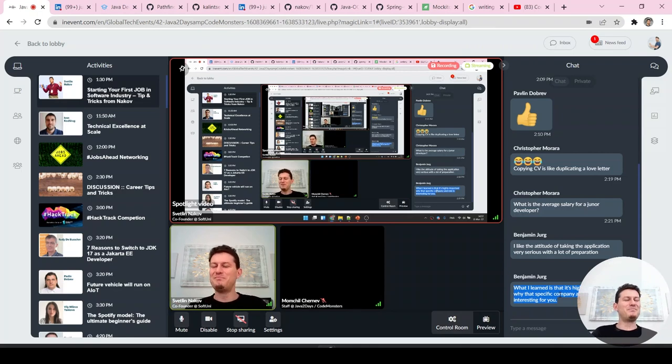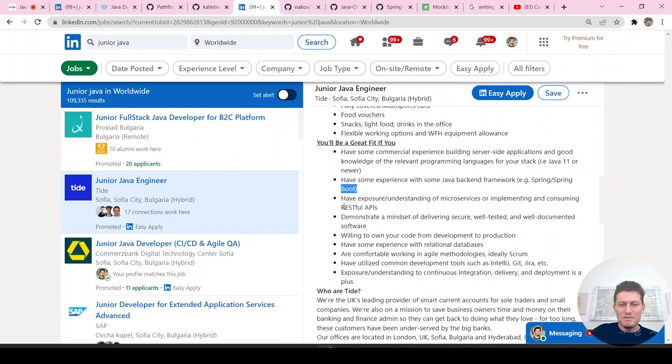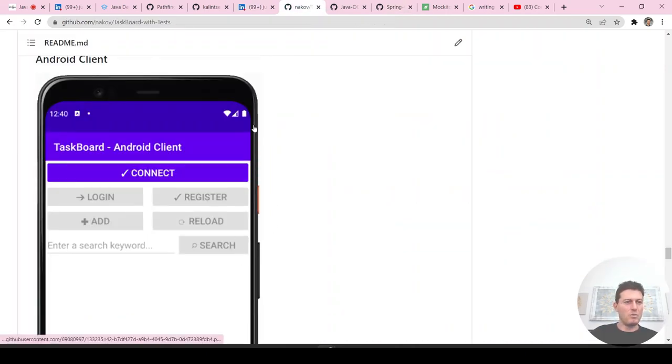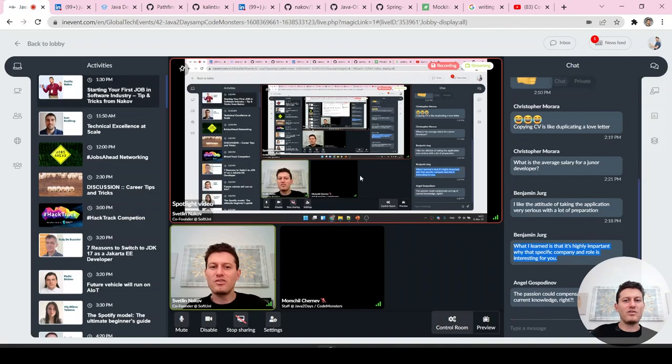You need a job, but people need a person who does the job. So you should be as close as possible to the requirements. And the requirements are usually very well stated. Spring Boot, RESTful APIs, tested apps and documented software. How do you prove this, for example? Well-tested and well-documented software. If your projects in your GitHub profile are well-tested and well-documented, like this one, you will match this requirement. If you have just a new project with brackets, it's not a match.